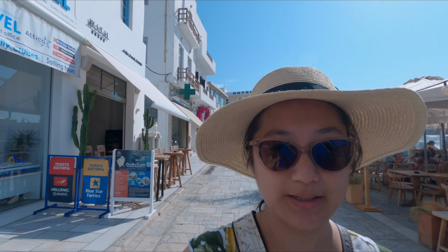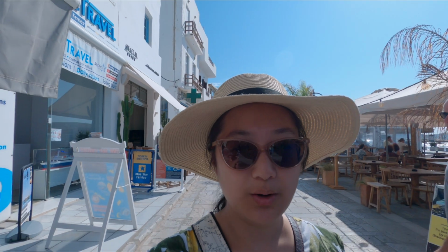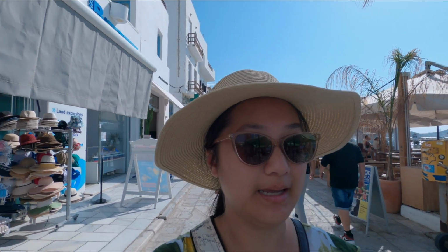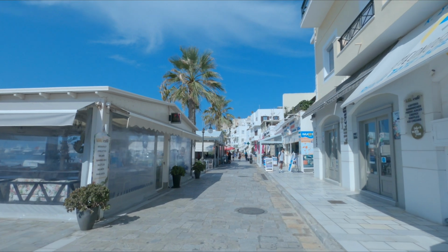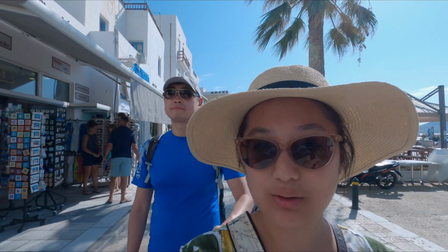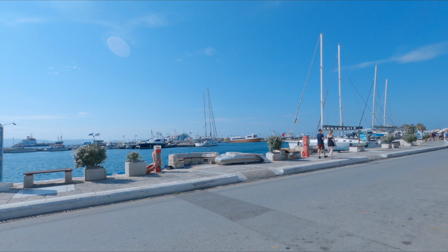So after having another pork gyro and we got some alcohol for tonight, we are just walking by the water, by the Aegean Sea here in Naxos. We already saw quite a few cats, but it's so hot that I think they tend to hide.